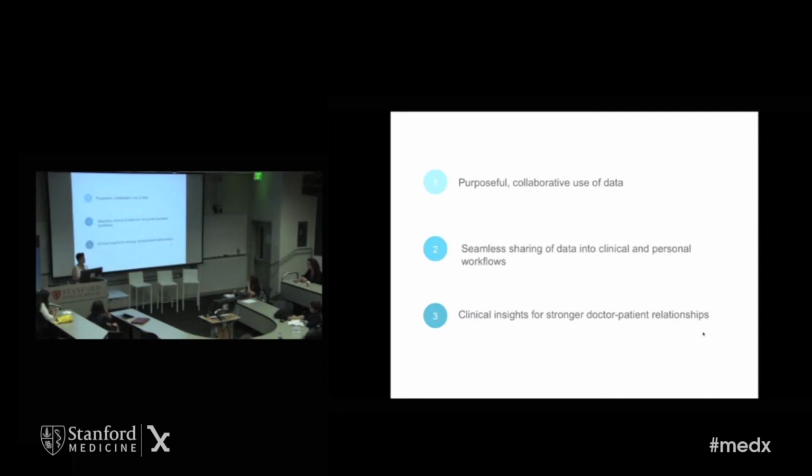We need to use that data collaboratively and with purpose. So patients and doctors together need to decide what data we want to order, why we order that, and what we're going to do with that data, and not just track whatever the latest hot startup is offering, right? For doctors, it's about the data, not about the apps, okay?